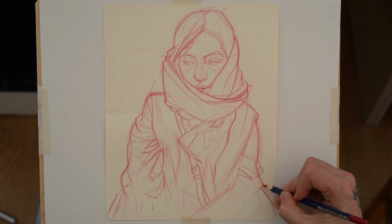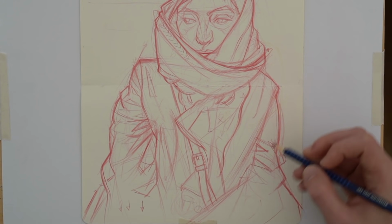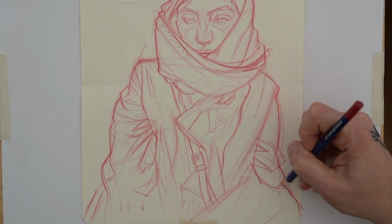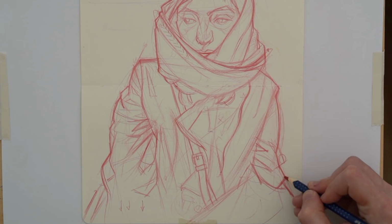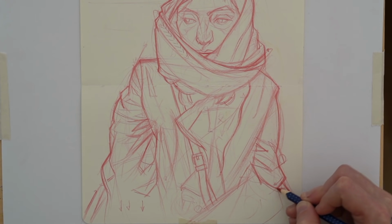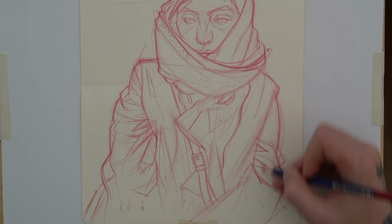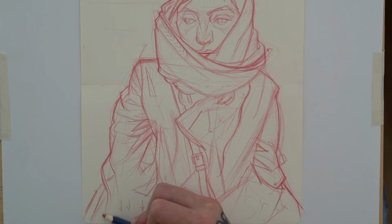So that. This one comes out, tucks in underneath. This one probably starts behind there. But again, all these, I think this is going to go to a much simpler sort of dark shape, darker shape here.